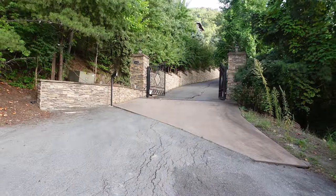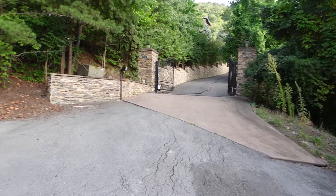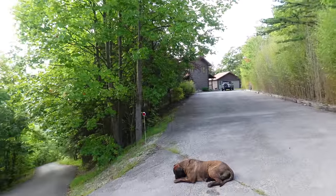Hi folks, it's the Cars, Chip and Kim, and Tonka's around here somewhere. We're standing at the top of Smokies Edge Road here in Wears Valley, Tennessee, and we're going to give you just a little tour of where we're staying this week. Behind us is the gate to our neighbor's house here on the mountain. So this is the entrance to the house that's on the very top of this mountain. And our cabin is right just a little bit below it.